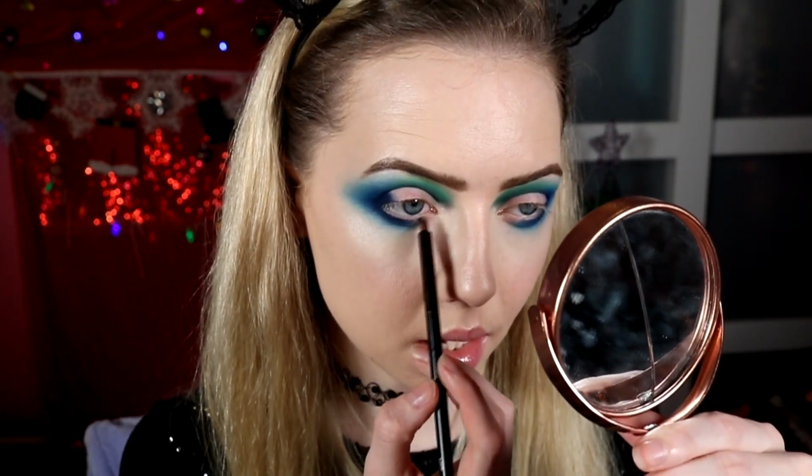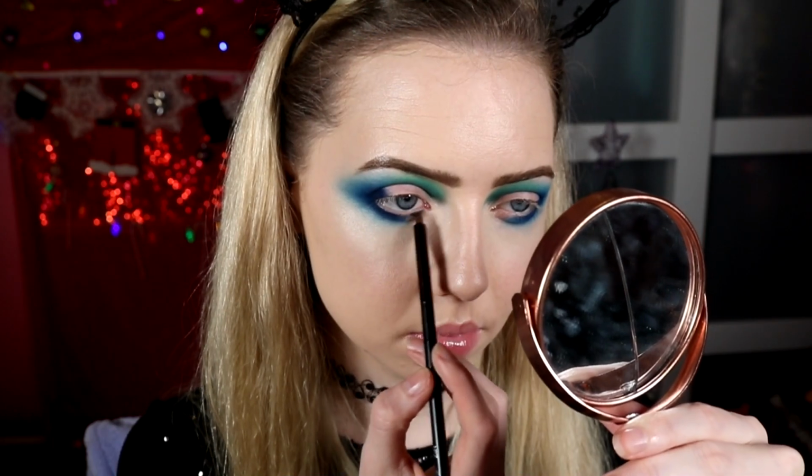And then back into the shade Ivy, we're going to do the same on the inner corner or inner part of the lower lash line. I'm taking a number 7 smoky eye brush, just a teeny weeny little pencil brush, and that's going to go on the inner part of the crease. So all the mattes should be the same top and bottom.